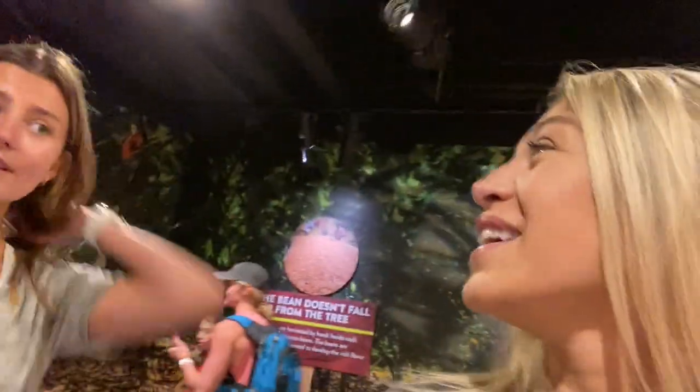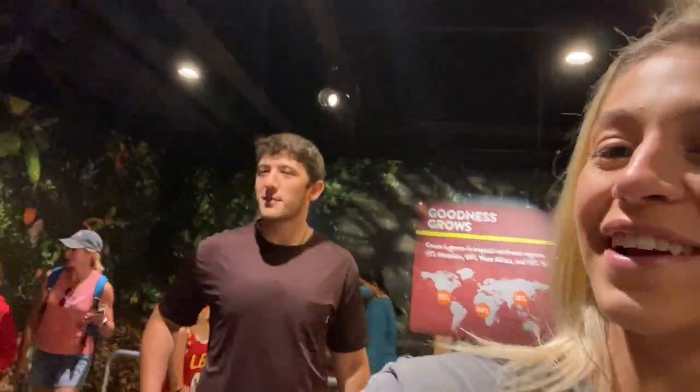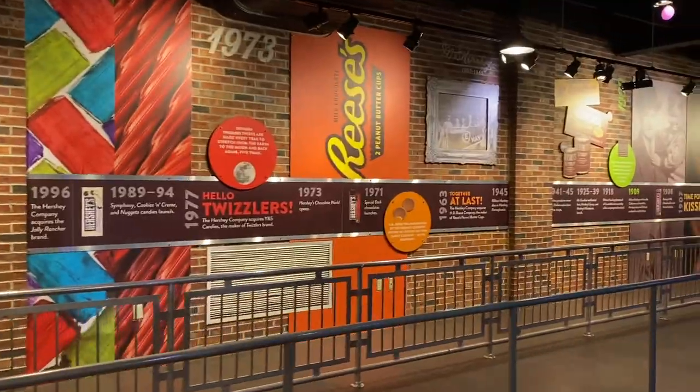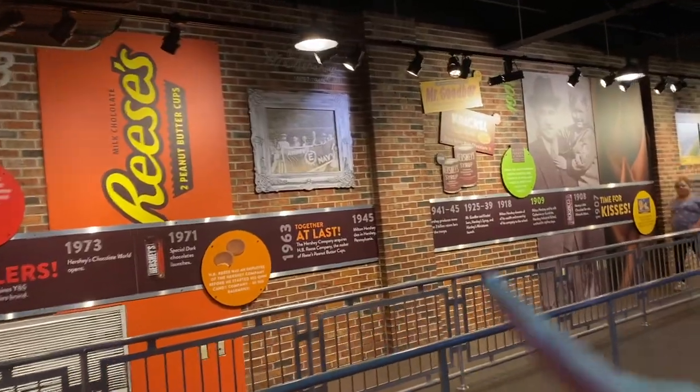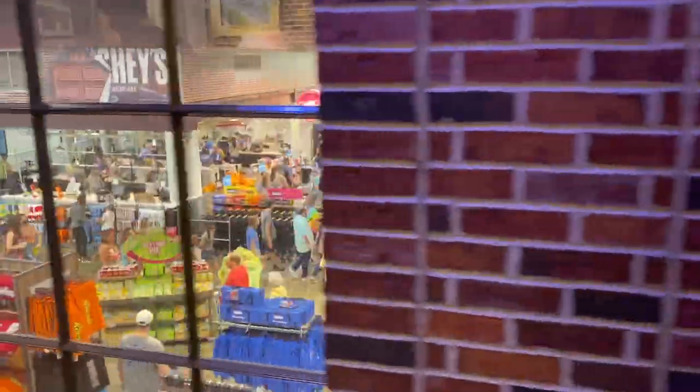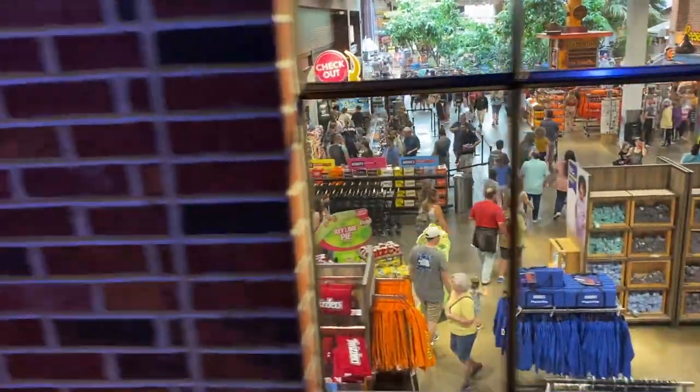What did you think it was? A test? No, I said I didn't know if we were supposed to be reading all these signs if this is the real tour or not. This isn't the ride, Joey. This is the line. They have this great timeline of Hershey's that is super cool. Also, the line for the ride goes over the store and has a really great overview look of the store.